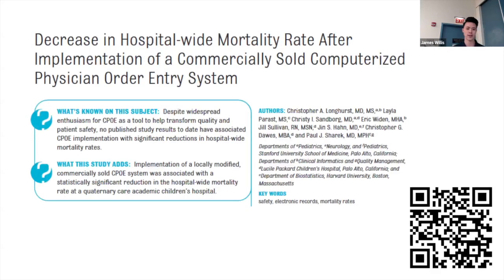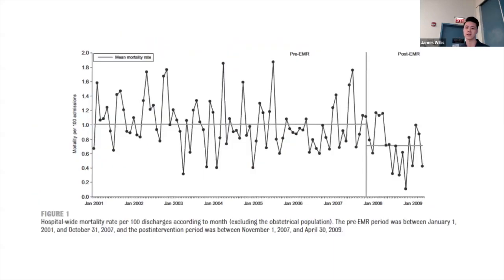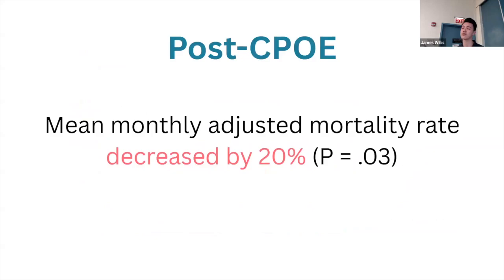This was a study that Stanford did at their children's hospital. A computerized physician order entry system is essentially an EHR. So what they did was they upgraded from paper to an EHR. And what they found was that they decreased their mean mortality rate by a sizable amount after they implemented the EHR. So it was 20%. That is pretty big.